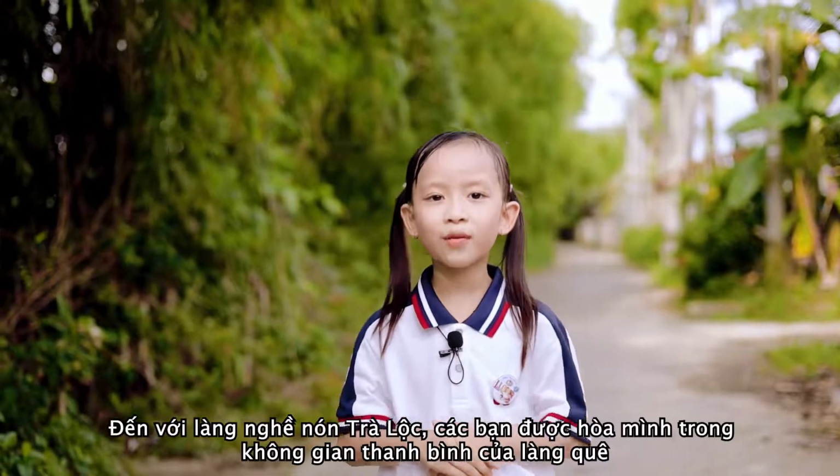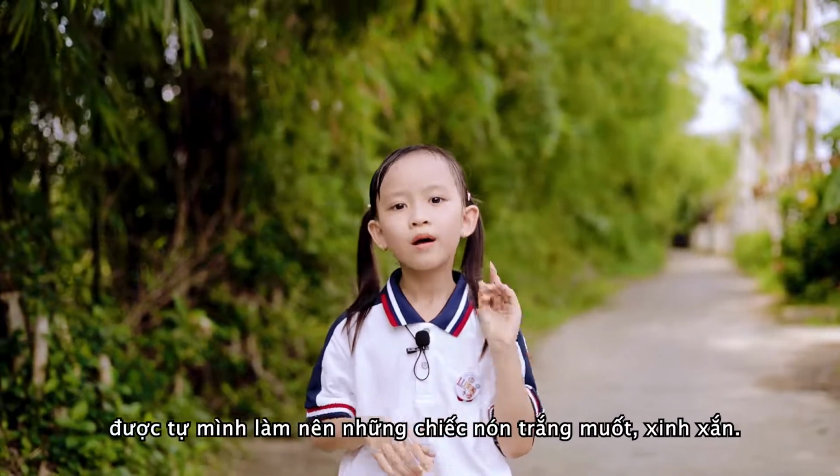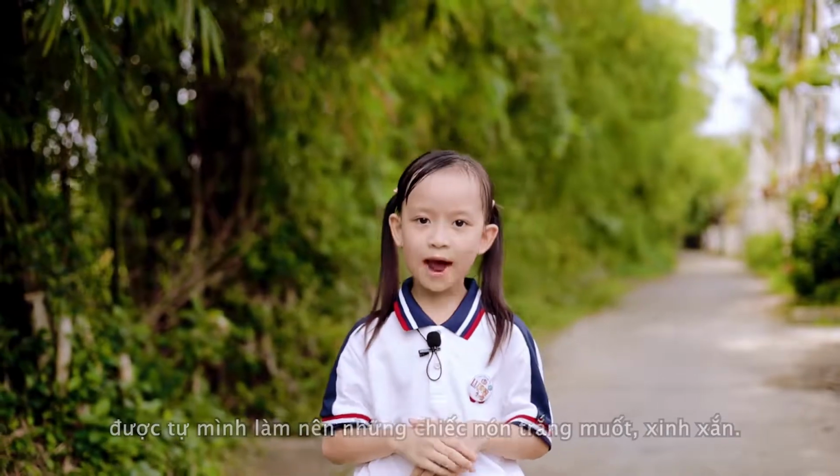Village, you can not only bring yourself to the peaceful space of the village, but also make your own white and lovely conical hat.